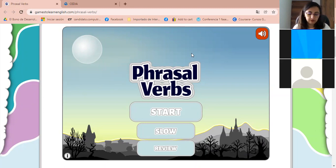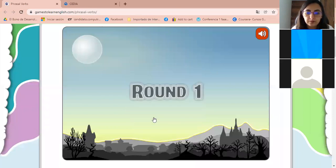Once again, guys, una vez más, les repito. Van a ver en la pantalla algunas imágenes y me van a ayudar a escoger el phrasal verb que corresponde a la imagen, ¿sí? Para completar la oración. So, let's begin, guys. Empezamos. Get ready.